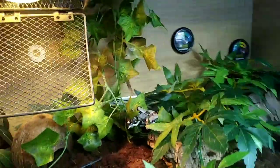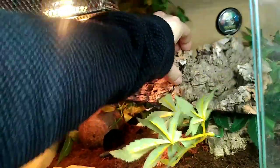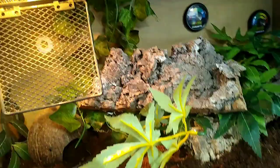So how did she get into the cage? Stay over there. Oh, we need something else, because she's still trying to get me. A cork bark barrier. We'll put that there like this. That'll make her feel safe, and she physically can't get me now.